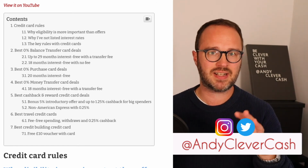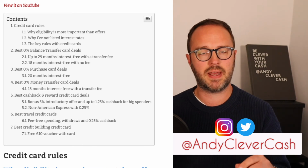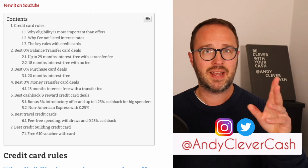If you think 10 grand's a bit optimistic, and I have written about the two cards and compared them, then there is the American Express Everyday Platinum Cashback card.